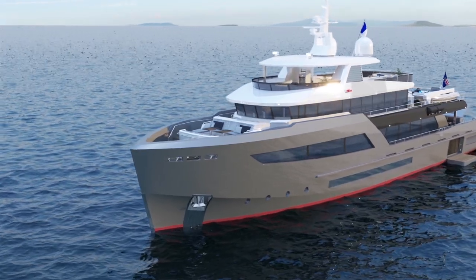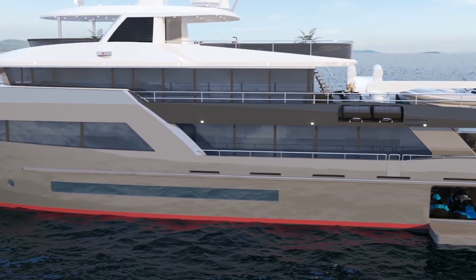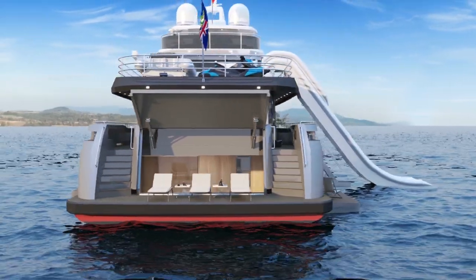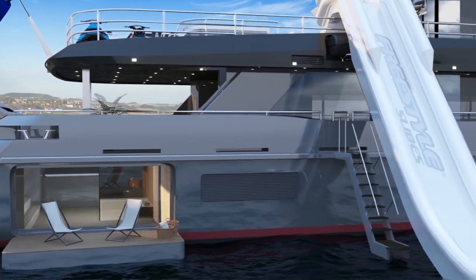A key feature is the vessel's vast deck space with a spacious beach club aft, providing 35 square meters of outdoor relaxation and entertainment space. The lower deck provides a generous garage of 25 square meters for your water toys.